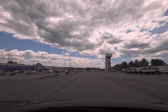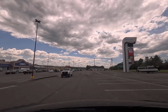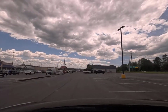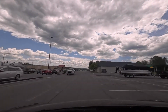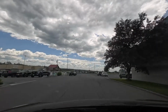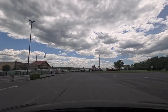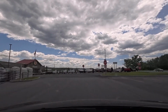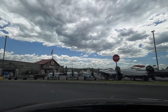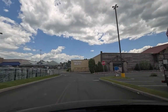But we are going to take it slow while we're in here. No reason but got boats. Your destination will be on the left. Okay, thank you, Tesla. And let's pull in here. Alright, we made it to Bass Pro, so I'm going to cut the feed.